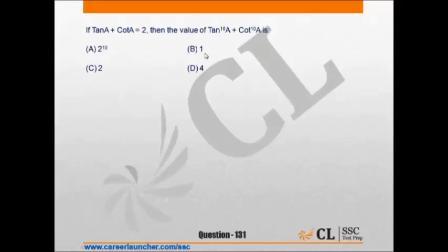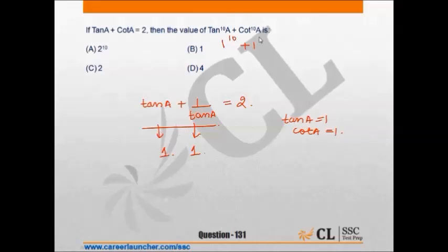The next question is, if tan A plus cot A is equal to 2, then find the value of tan to the power 10 A plus cot to the power 10 A. Tan A plus cot A could be written as tan A plus 1 upon tan A. The value of this is given as 2. Now this expression is equal to 2 only if both of the terms are equal to 1. So we get the value of tan A as 1, and the value of cot A as 1. Putting the value in the given expression, we have 1 to the power 10 plus 1 to the power 10. This gives us the answer as 2. So the correct option is option C.